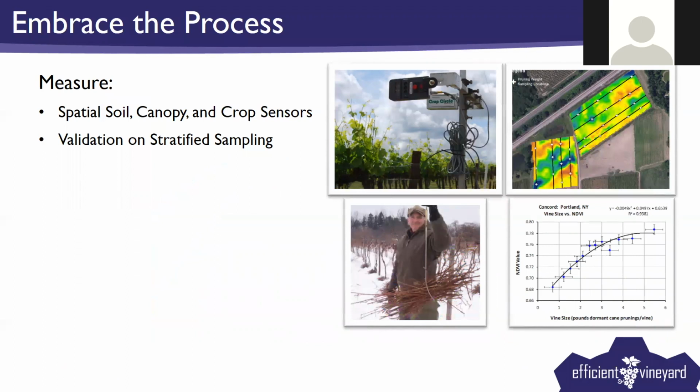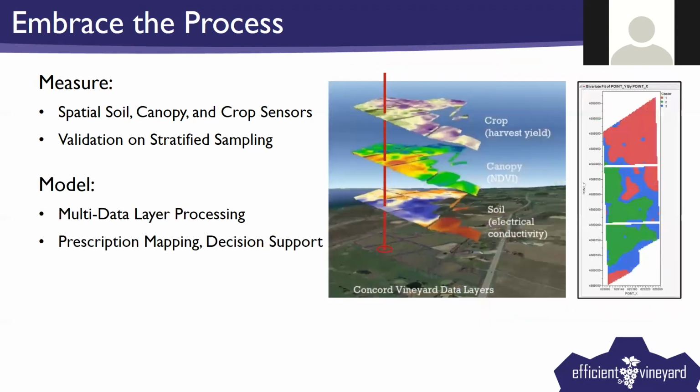You're going to hear me say validation a lot. If I take an NDVI sensor, which we use to try to get an assessment of canopy growth and light interception, that NDVI sensor is just giving me an electric signal, right? It's giving me this colorful heat map, and I don't know what 0.7 NDVI really translates to viticulturally. So we go out and we do stratified manual samples in the vineyard against our sensor measurements to translate that NDVI signal into a pruning weight map. And now that means something to me as a grower.